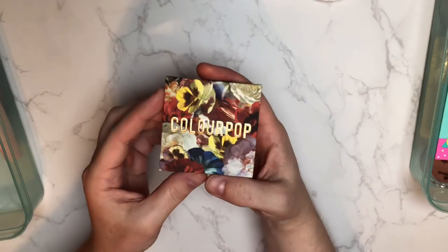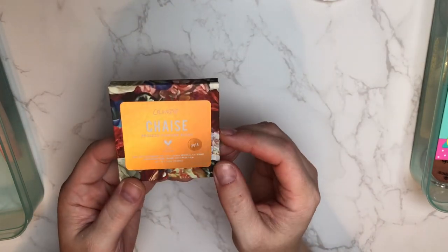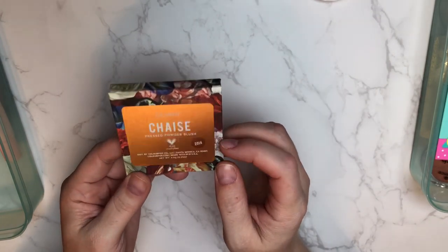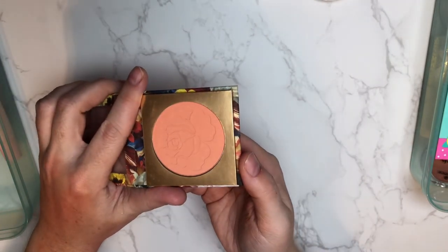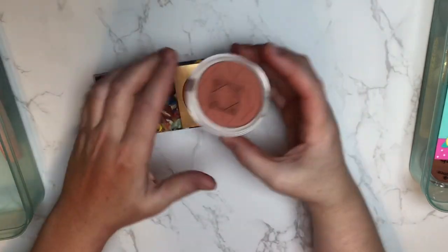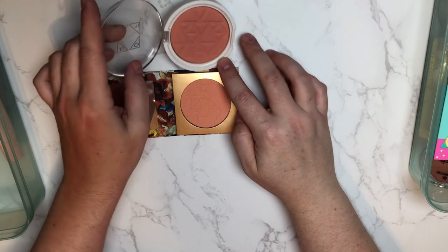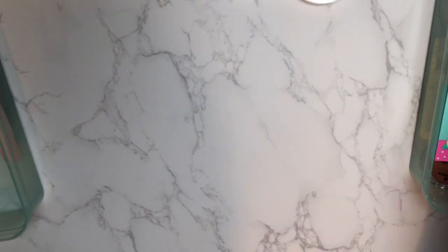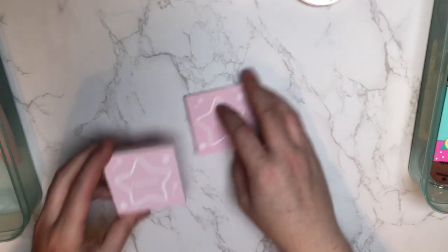So then we have this ColourPop blush. This was from their Baroque collection. It's the only blush that I kept. I did originally have them all. It was not from 2014, if anyone is wondering. It's in the shade Chase. This is really beautiful, just a neutral peachy blush. It reminds me of Bellini, but Bellini has a little more pinky tone to it. So this is definitely unique to my collection. Let's count how many times I say that. Don't drink every time I say unique to my collection.